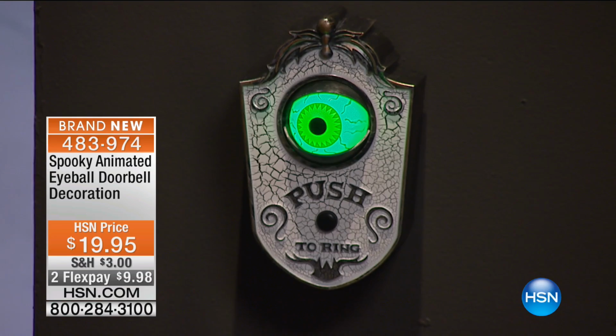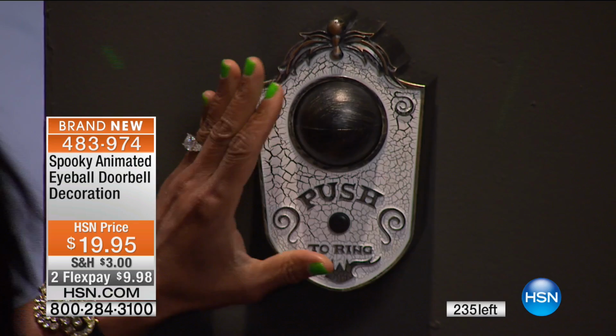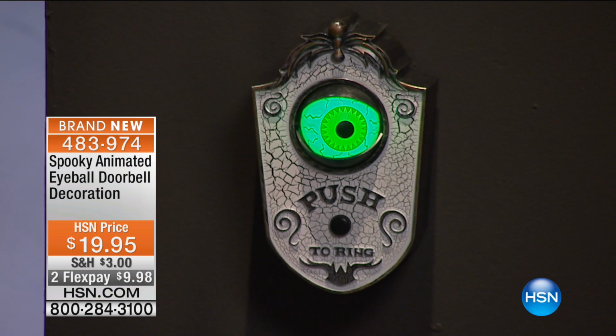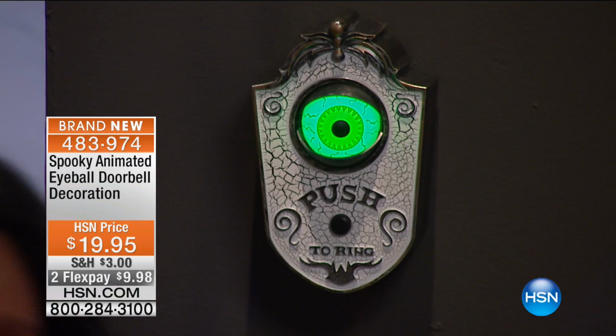It almost has like a crackled glass effect, but it is plastic, about 6¾ inches tall, about 4 inches wide, very lightweight, comes with the batteries. All you do is mount it, push the button, and you're in business. Buy it. It's so awesome. That eye, it looks a little too familiar, that bloodshot eye, huh? I mean, you've got color. You've got the eye that moves from left to right. So if you'd like that, write down the item number. We'll let you know when that sold out.